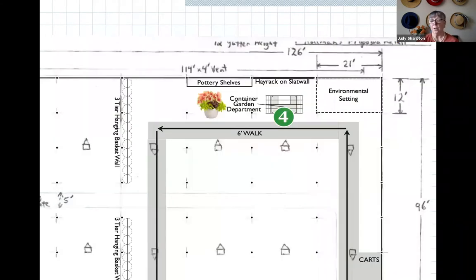Here's number four. And we're not going to spend a lot of time on this today because many of you know how strongly I feel about this. This is the container garden department. You'll notice it's in front of and adjacent to that vertical space. So you'll notice there are several components to this.